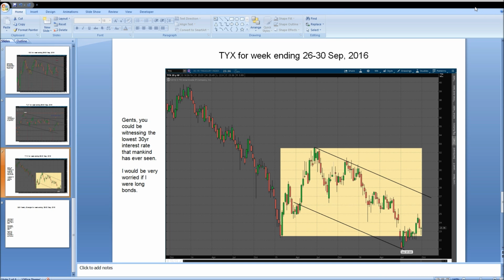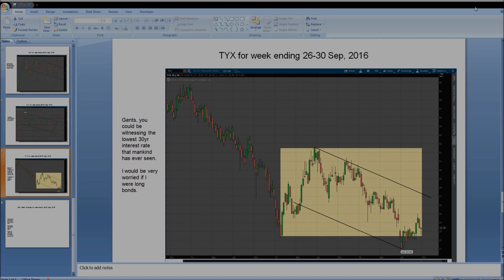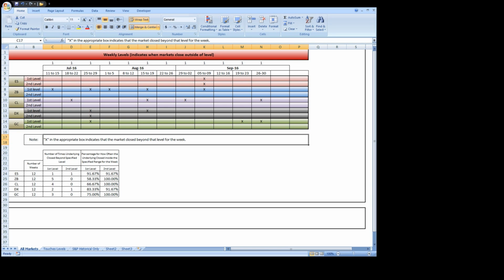Let's move to the next product, and let's see, what are we going to look at? Oh yeah, I need to show you the weekly levels, the Excel sheet. So what we're looking at here is, I keep track of this in real time. I also have decades of back testing, but this is just some real time stuff that I started keeping track of a while back. An X in these columns indicates that the market closed outside of one of our levels, meaning it breached it.